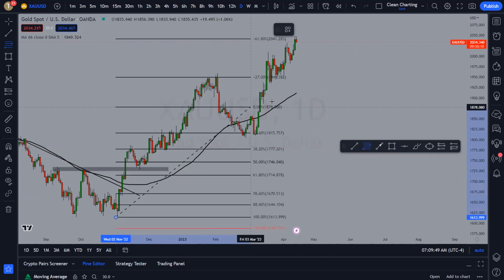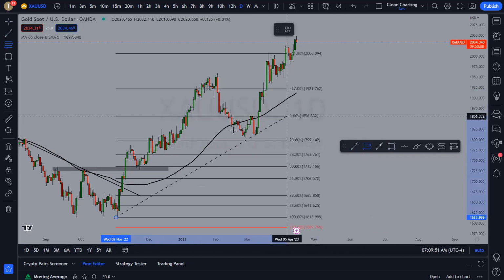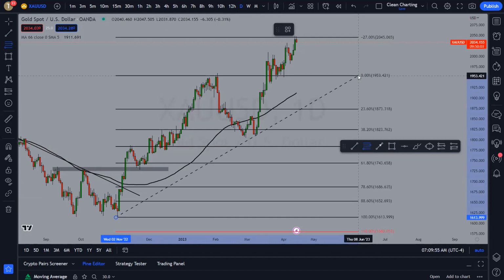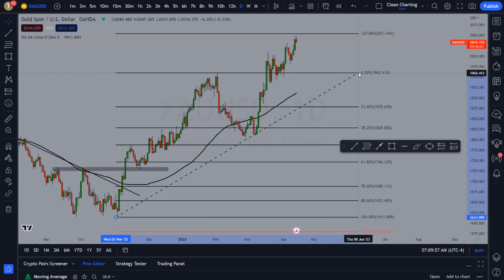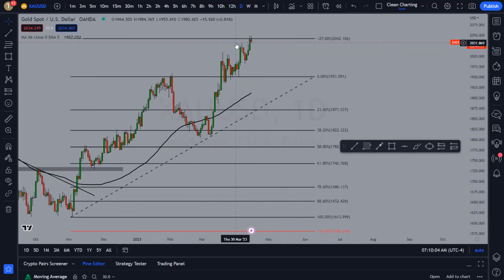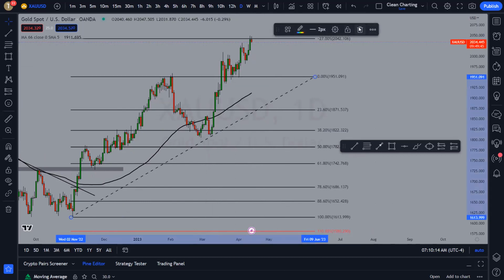All these were 23.6s, right? So I would have just dragged my fib every time TP was hit. Now we're currently sitting at a 38.2, right? So now that we're sitting at a 38.2, expected to make a high, right? So currently we would have hit the high. You see the negative 27, which is 2040, 2041 around that area, right? So we would have made a high on the daily, right?